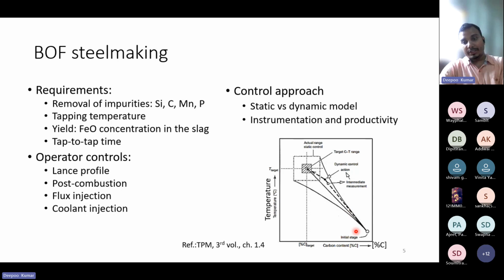As an operator, let's say you start from here. So that is high carbon, low temperature, and you go till here. So you can start with as low as 1400, and the tap could be 1650. And the carbon you can start with about 4.3%, and tap at as low as 0.03 or so. So if this is the target, as an operator, you would like to start here and directly reach here, which is very often impossible.